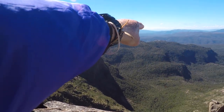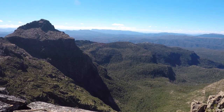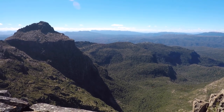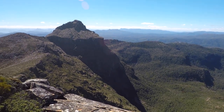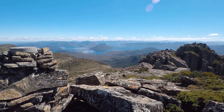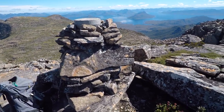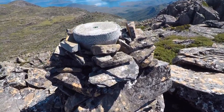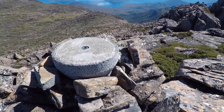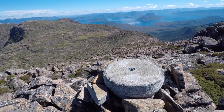And over there is Anacananda. It's Australia's deepest cave. You can walk down into the mouth of it. It's a big cavernous chamber. Out to the west, a Frenchman's cap over there, and of course Lake Pedder. And this monolith here is a cairn that someone's built to disguise a hydro surveying pipe, a great big concrete thing, probably put here when they were surveying Lake Pedder, building the dams, etc.